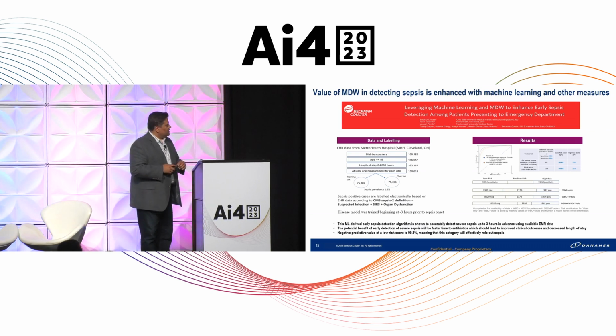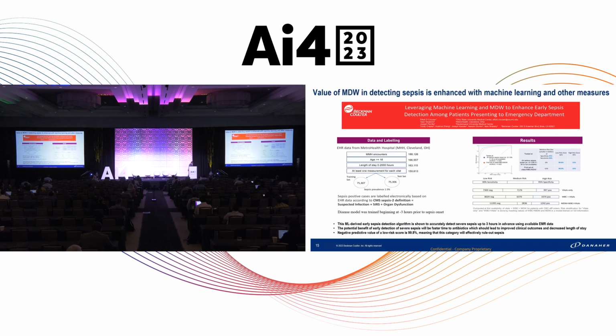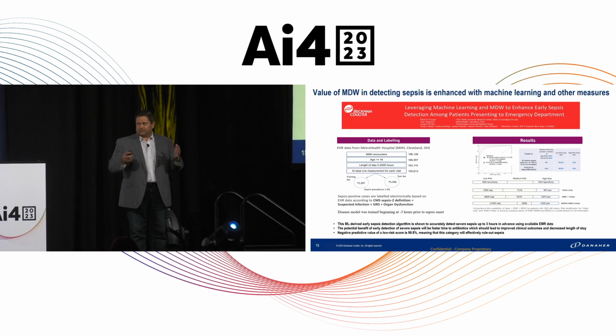Now, when we look at the results, there's a couple of interesting things to realize here. So first, and I'm gonna kind of walk this way to show you, if you look at the bottom part of the right side there where those horizontal bars are, you'll see low risk, medium risk, and high risk. So when we think about MDW, what we want to know is, from the doctor's point of view, who does the doctor need to focus on where we're worried about sepsis developing? And then who are the patients that we're not as worried about where we can then send them home, right? So low and high risk.